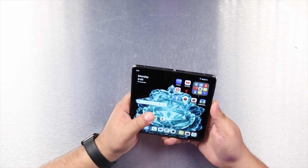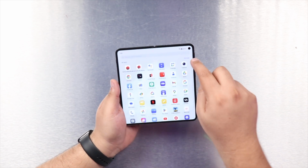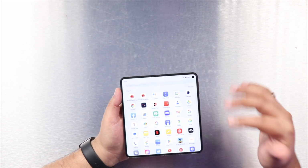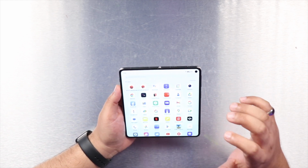The other thing that I actually like as well is that the camera module on the inner display is actually on the side, so it's not in the middle. I don't have really a problem with that, but they're not messing around with any of that under display crap. It's on the side, it's kind of minimal. The bezels are also pretty equal on all sides, which is something that I really like.